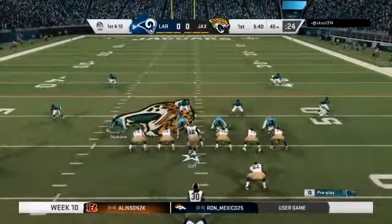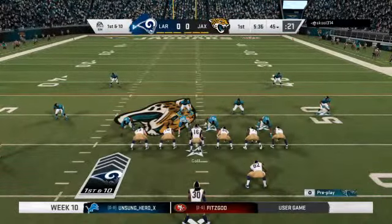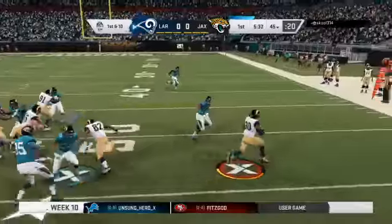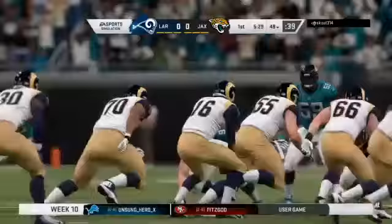We go tonight. Line 20. Let's get this. On first down, it's Gurley. Pushing forward for 3 up to the 48.